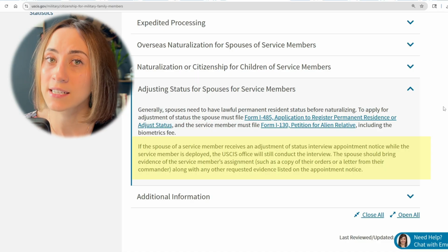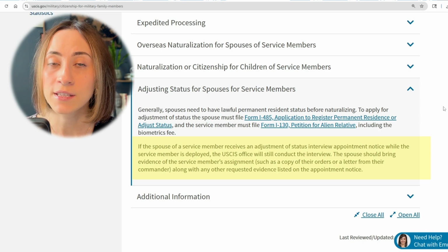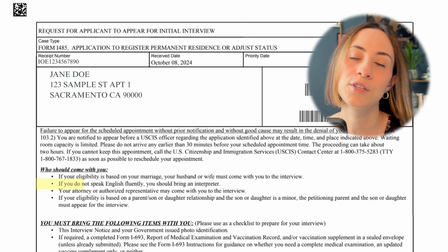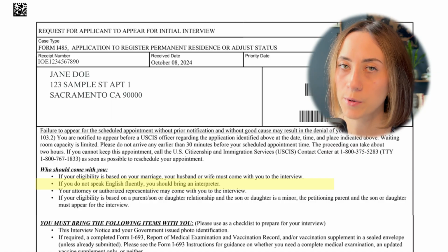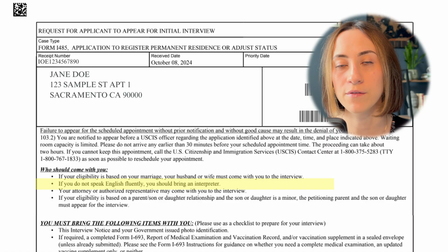USCIS will still conduct an interview with you alone, but you should bring evidence showing why your spouse wasn't able to attend. Next, they do talk about bringing an interpreter if English is not your first language, if you're not speaking it fluently.